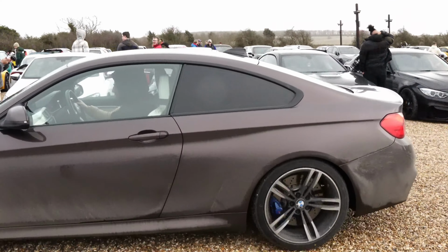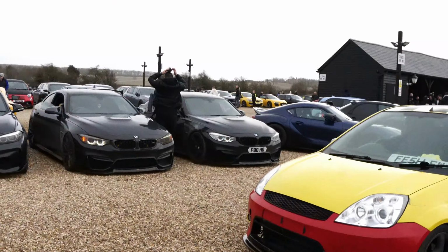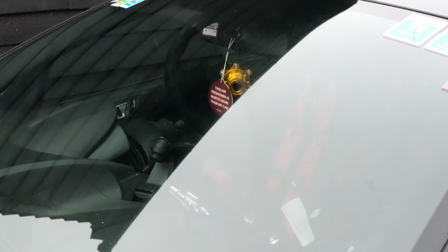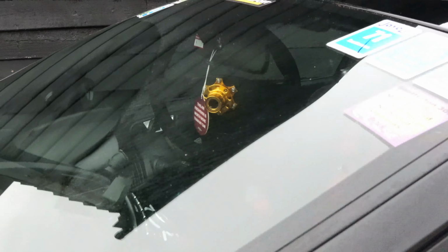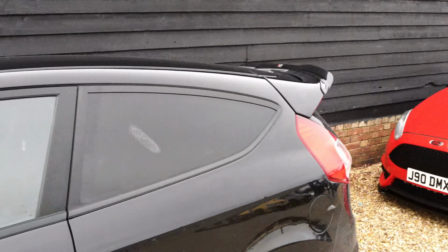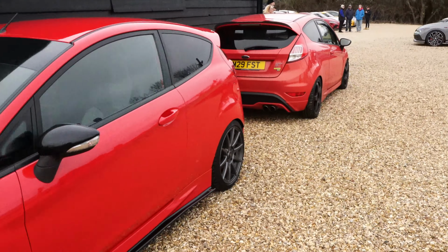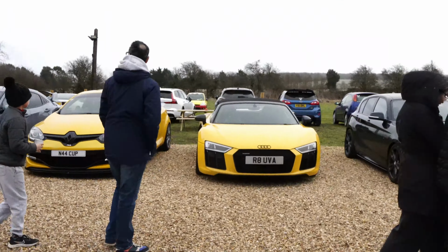So here's some of the guys that we rolled with earlier, the M4. So I guess BMW crew, well, blacked out, BMW murdered out. Look at this one. Ooh, the steering wheel hanging. You guys can see that? Okay, air freshener. So a couple of Fiesta guys are here. Of course, they're not gonna be standard. They're gonna be tuned.